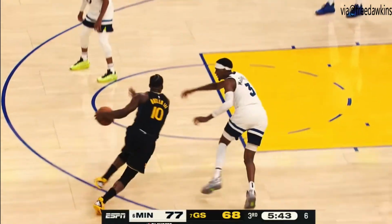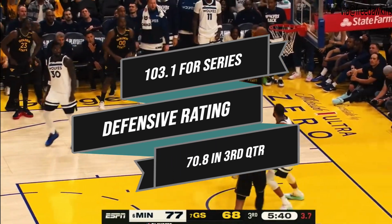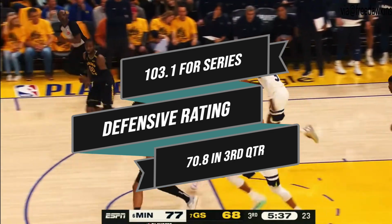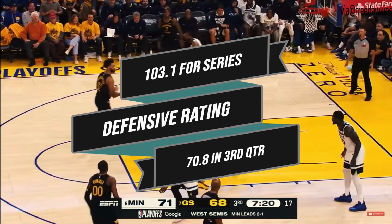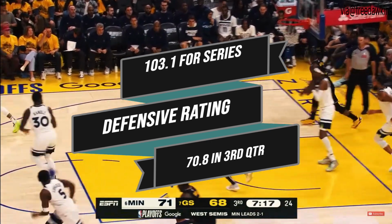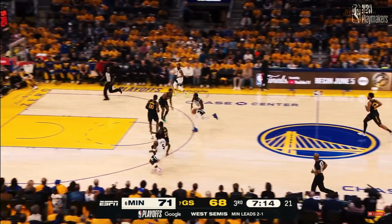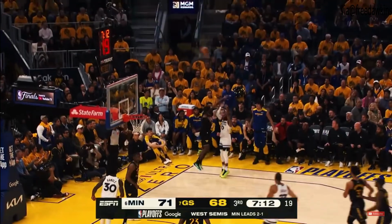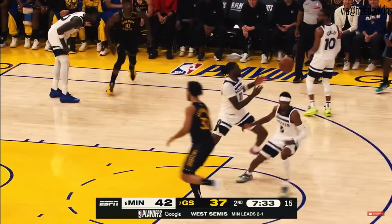Minnesota is allowing just 103.1 points per 100 possessions in this second round series, which is a super strong defensive rating, but even that paled in comparison to the 70.8 points per 100 that they allowed in that third quarter. They kept Golden State to 17 points, 6 of 19 shooting, 0 of 6 from 3, and 6 turnovers as they snatched this all-important game away from the Dubs.